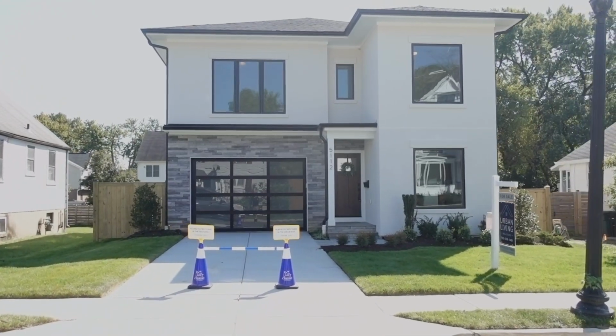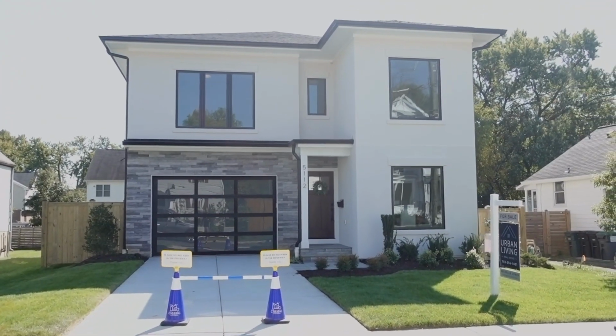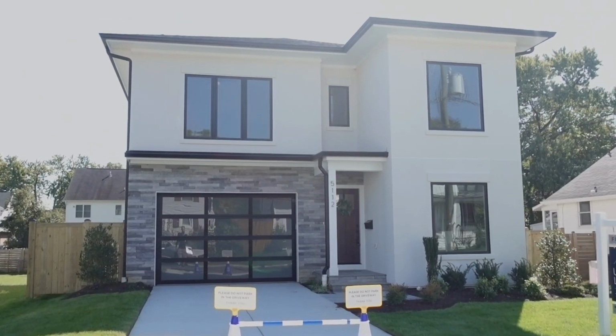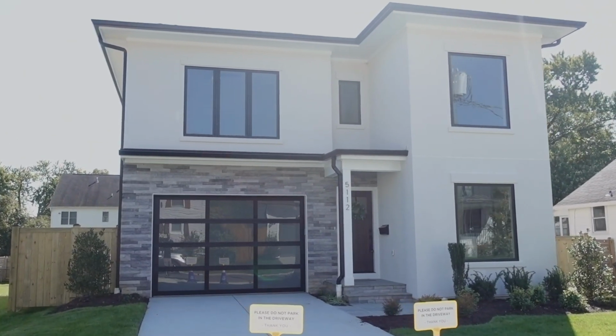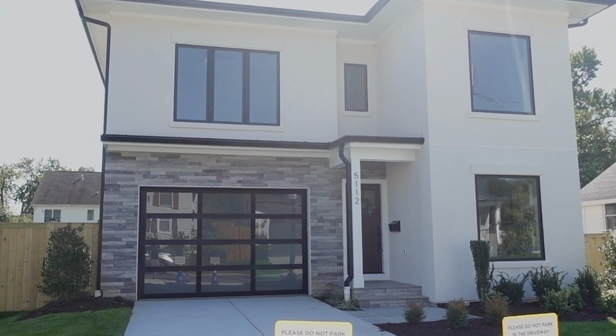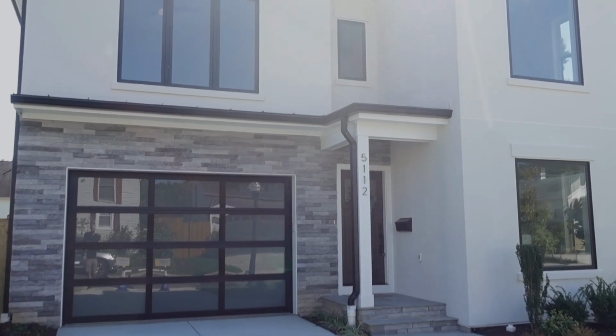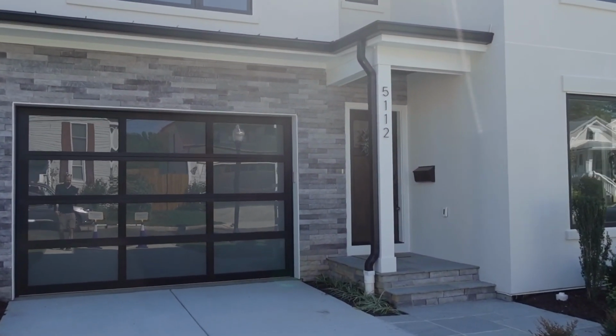In today's tour, we are going to check out a brand new construction house in the Bluemont neighborhood of Arlington. This home has 5 bedrooms, 5 bathrooms, and is about 3,500 total square feet, including the finished basement. The asking price is $1.999 million, basically $2 million.